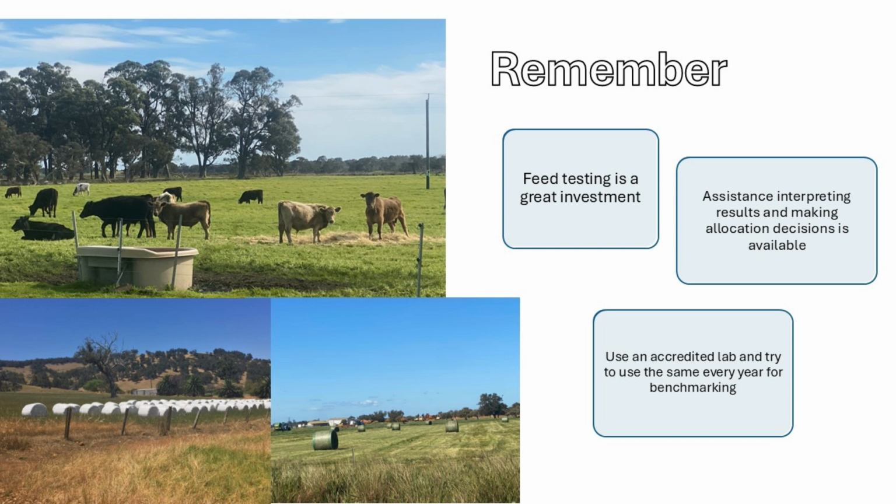Use an accredited lab. They are all very reliable, but labs use slightly different methodologies, so it's advisable to choose a lab and use the same lab every year so you can benchmark your parameters.